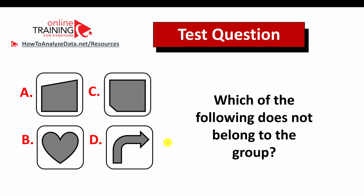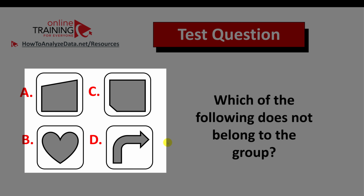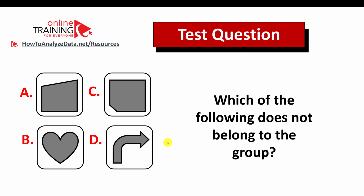Here is the tricky question we frequently see on the test. Which of the following does not belong to the group? And you're presented with 4 different shapes, which represent 4 different choices. A, B, C, and D. Do you see the answer? Please take a look carefully. Maybe give yourself 10 to 15 seconds, possibly pausing this video to see if you can come up with the answer on your own.